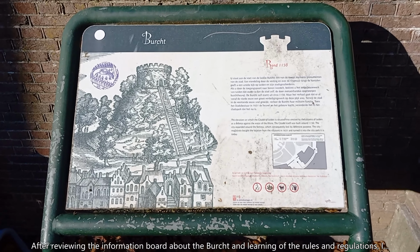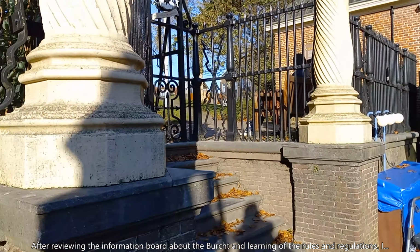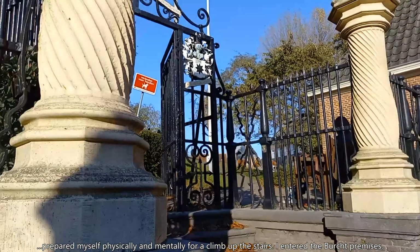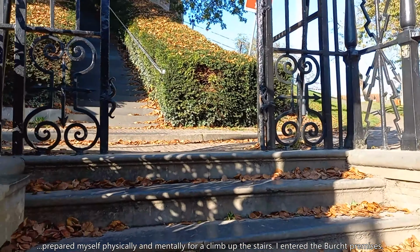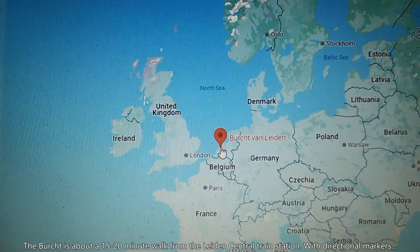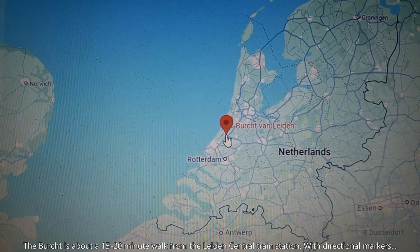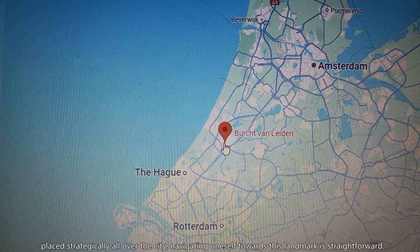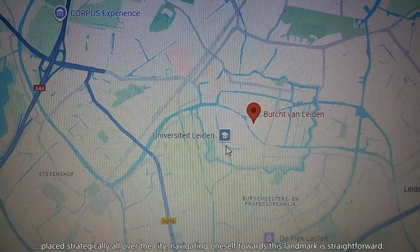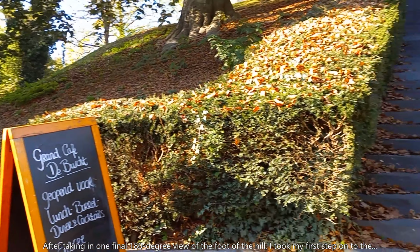Here's some information on the city and the structure. I am now, after taking a quick peek at the top, going to enter into the area. The Burcht, a historical artifact in the middle of the town of Leiden in the Netherlands, is a must-visit attraction to anybody that's in the town for any amount of time. Here's what it looks like.